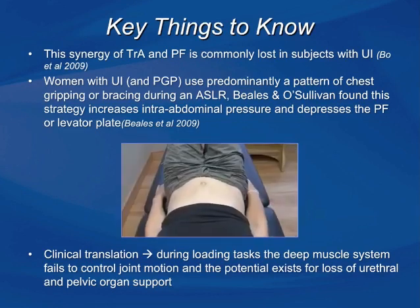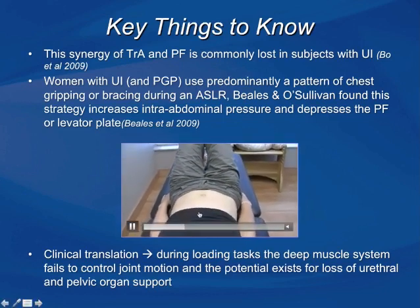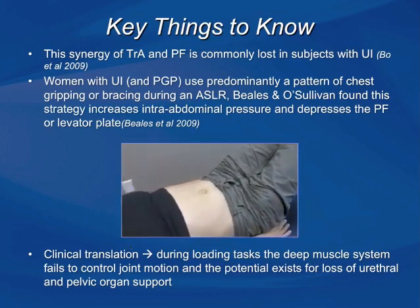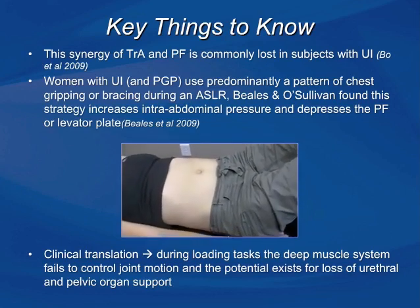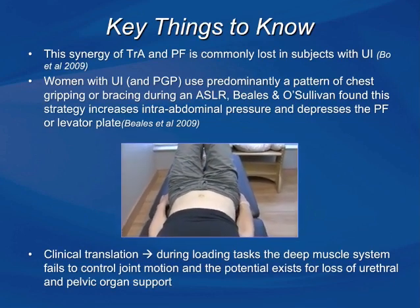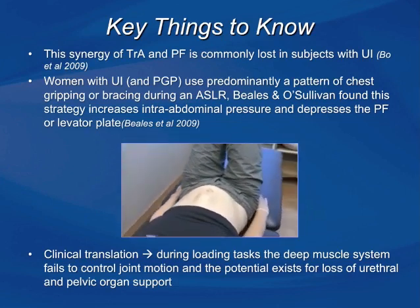So note the bulging in the midline of this gal's abdomen when she lifts both legs. Clearly, the deep system is not working well, because when the deep system works well, the abdomen should hollow. The navel should draw towards the spine. It shouldn't bulge or dome like this. Okay? So this gal is really at risk for incontinence and prolapse because the pressures continually drive the organs in a caudal direction.